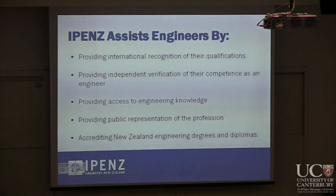And as Andrew said before, we are the body that accredits engineering degrees and diplomas in New Zealand. Now, when you go to the College of Engineering office, you will see the IPENZ accreditation certificates on the walls. So have a bit of a look at those when you've got a bit of time.